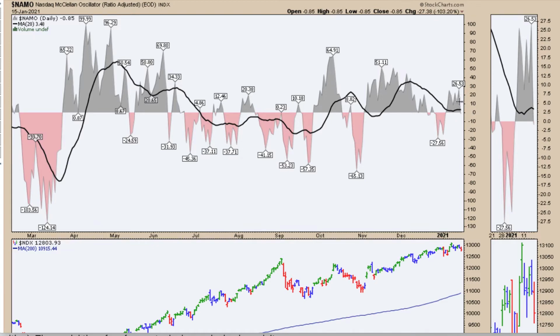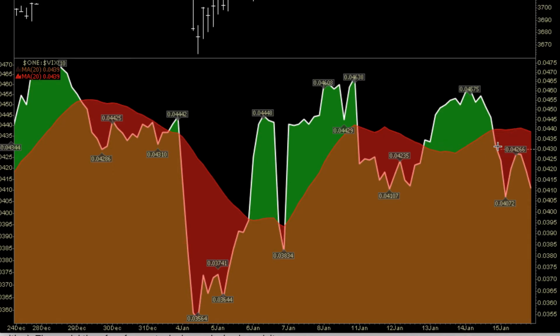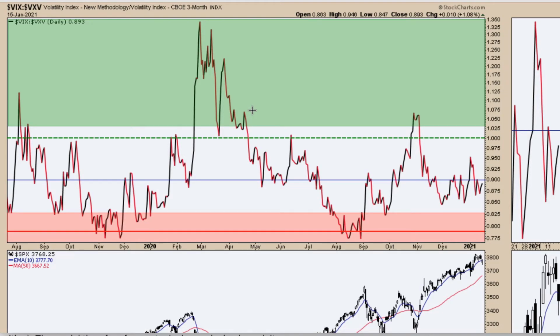cautious. It's flat, slightly bullish, while the NYMO for the New York Stock Exchange, over 2,700 stocks, is flat in a trough, could turn up, could continue lower. Another reason to be cautious. Starting off the week, VIX is giving us a bearish signal on the 60-minute time frame, and the front month VIX to the 3-month volatility index is neutral near 0.90, trending a bit higher, but not bullish just yet.